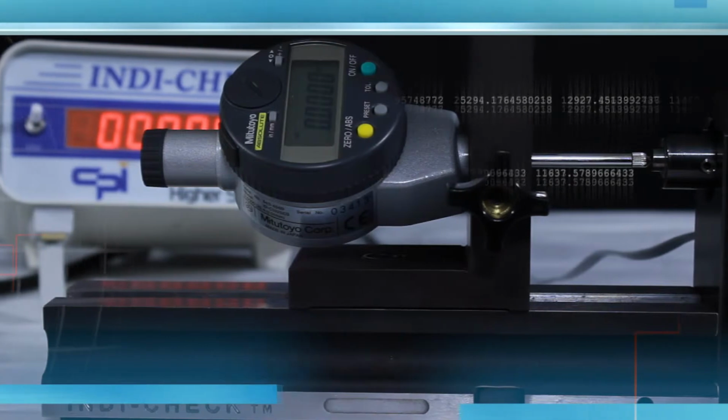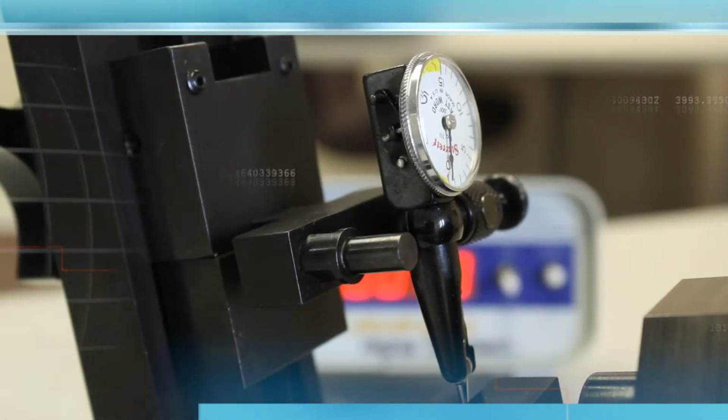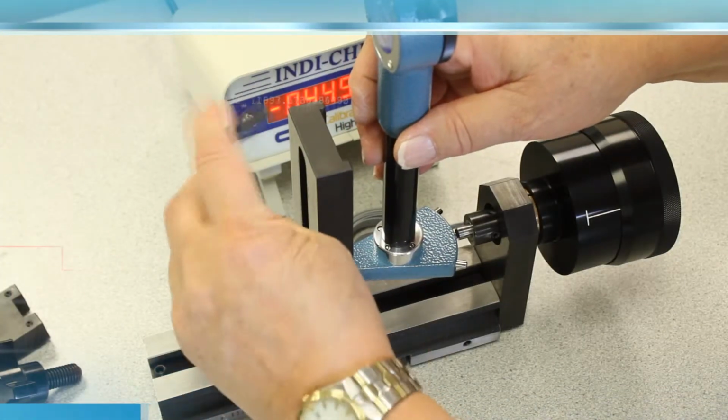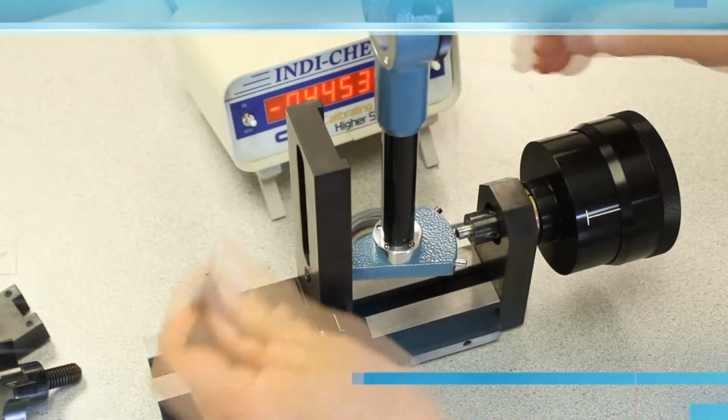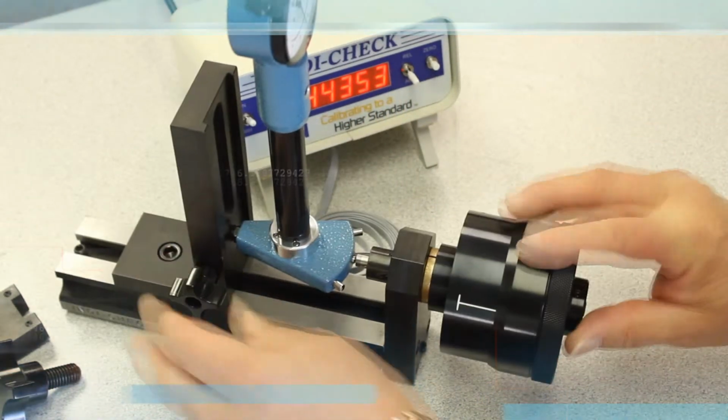At first, we used it simply as a device for our own use and learned to rely on the Indi-Check to assist in calibrating our customers' gauges. However, we consistently heard from customers who saw its performance and could see its many benefits and insisted we make them their own Indi-Check. We simply could not ignore what the market needed, and that is a fast, accurate, and versatile device. Let's take a look at its features and benefits.